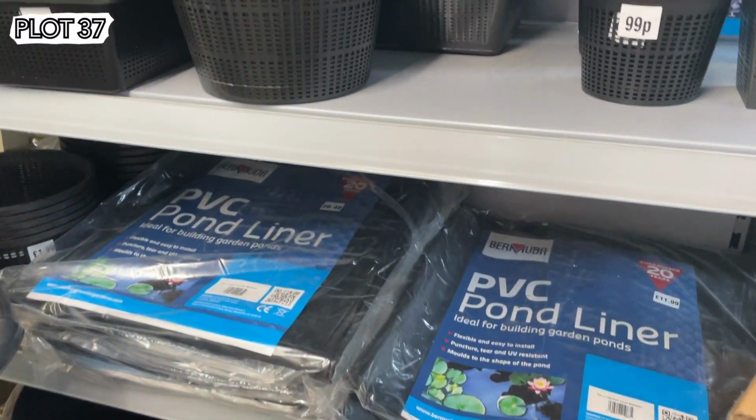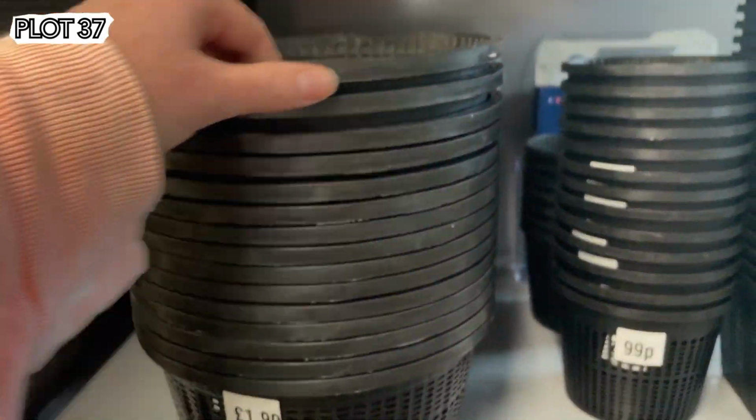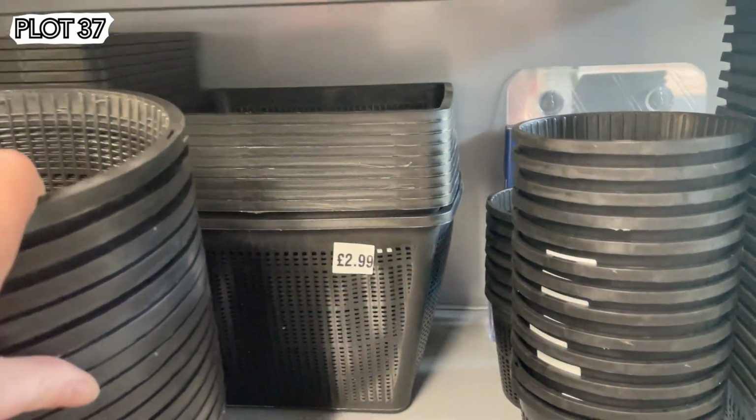And this is amazing. They're quite expensive in here for some things, but these pond pots were $7.99 in the place near us. Look at this, they're like 99p, $2.99, absolute bargain.